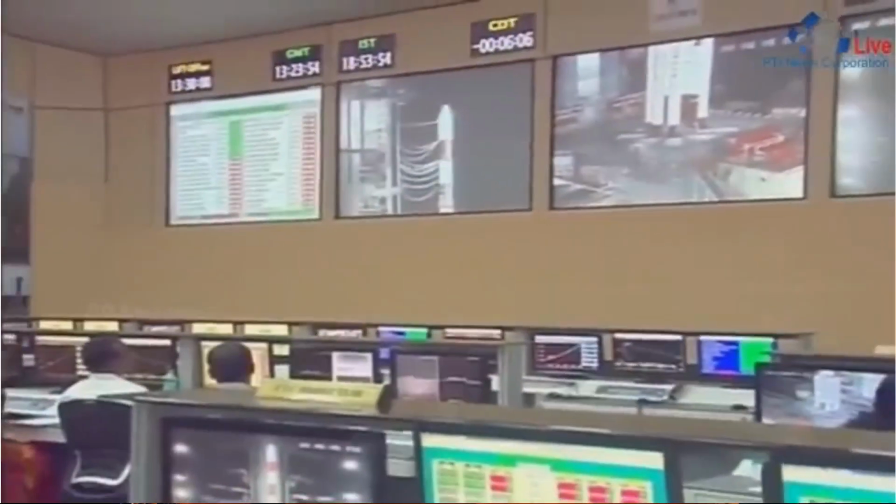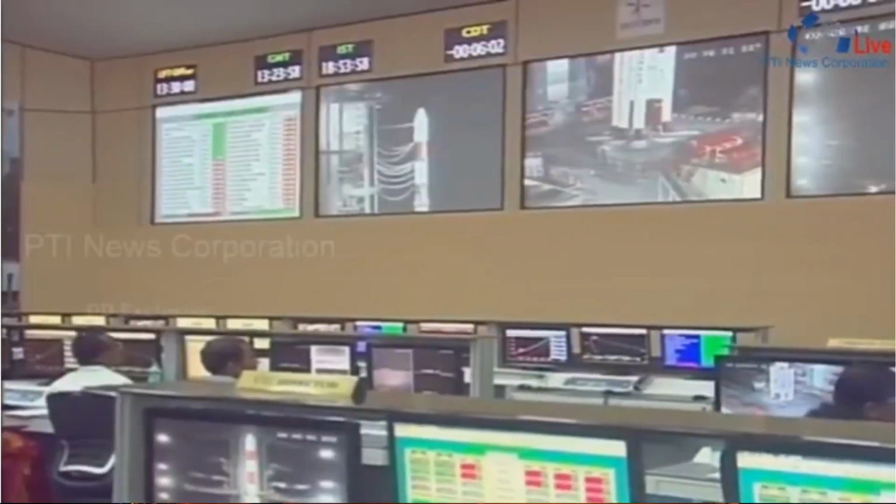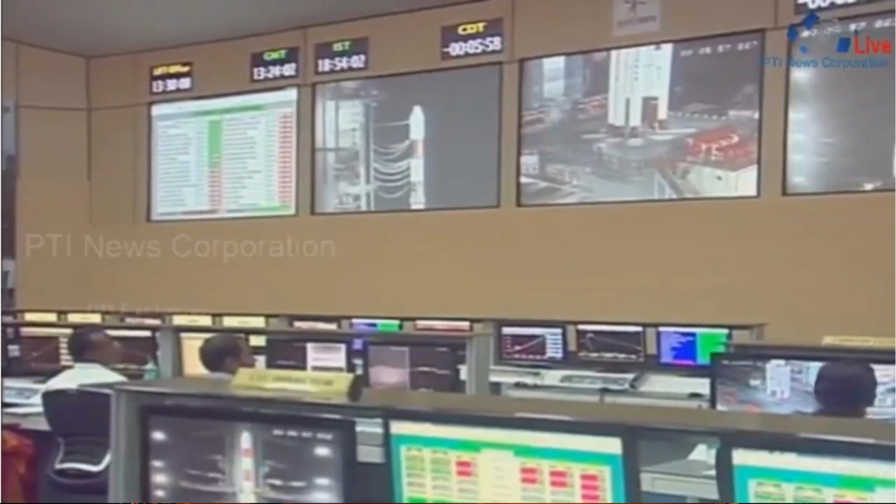So today's weather here at the launch site has been very clear and favorable for the launch. As you are aware, for every launch, especially during the time of liftoff and while the launch vehicle travels through the atmosphere, which is during the initial 70 to 80 seconds of flight after liftoff, and it corresponds to an altitude around 25 to 30 kilometers.